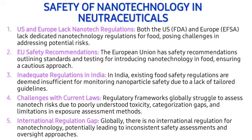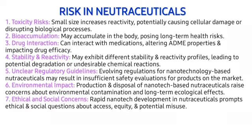In India, existing food safety regulations are deemed insufficient for monitoring nanoparticle safety due to lack of tailored guidelines. The regulatory frameworks globally struggle to assess nanotechnological risk due to poorly understood toxicity, creating gaps and limitations in exposure assessment methods. Globally, there is no international regulation for nanotechnology, potentially leading to inconsistent safety assessments and oversight approaches.